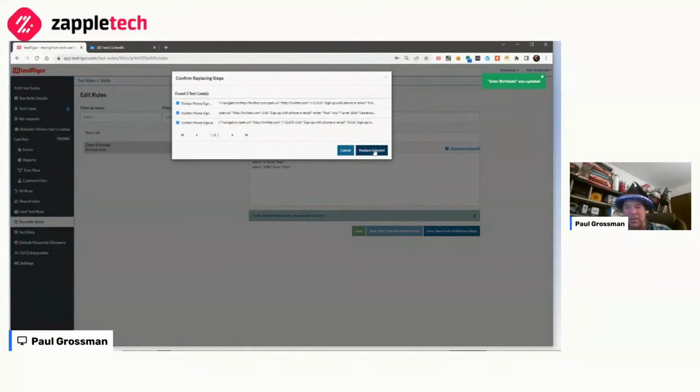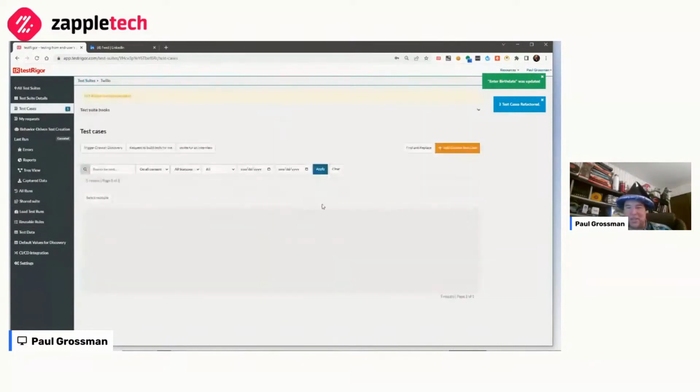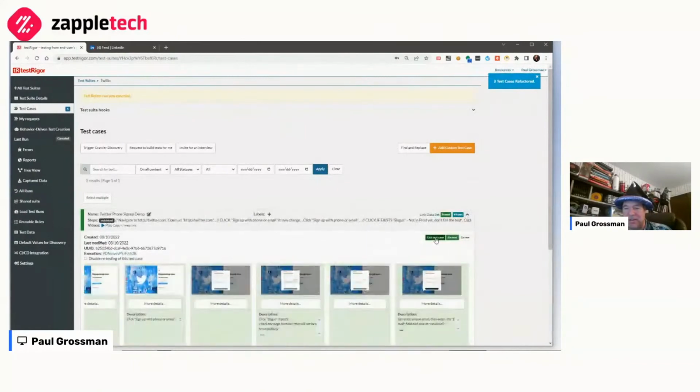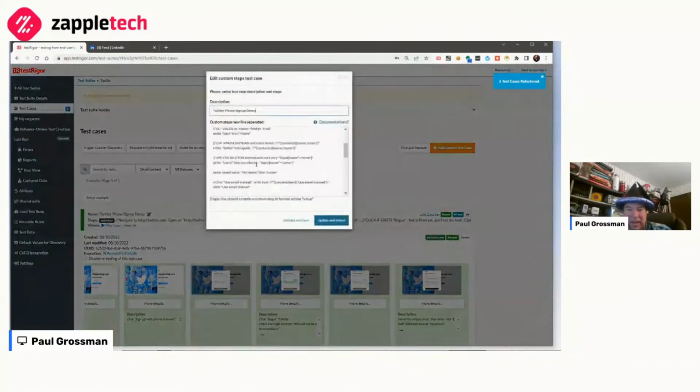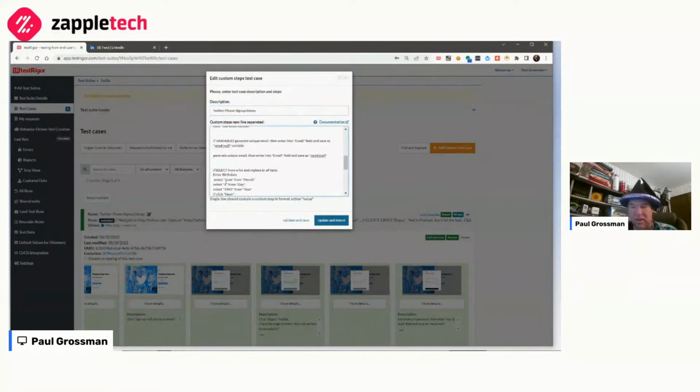So I'm going to go replace those selected items. And remember, the name of this reusable rule was enter birth date. So I'm going to go back over to my test cases, and let's take a look and see if those steps are in there. Edit my test case, and what has happened? Those steps that I had, they're gone. They have been completely replaced with a brand new rule that I called enter birth date.